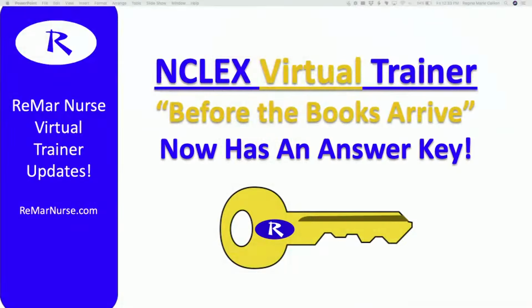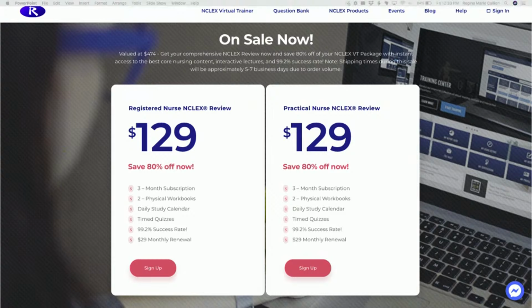How do I get the virtual trainer for $99? Great question. If you already have your 5-star quick facts book, the one with the 5 stars on it, when you go to purchase the VT, that price of $129 will actually drop down to $99. All you have to do is hit the button that says sign up, and you'll be given your options. Does the international shipment have the VT in the quick facts book? Yes, it does.